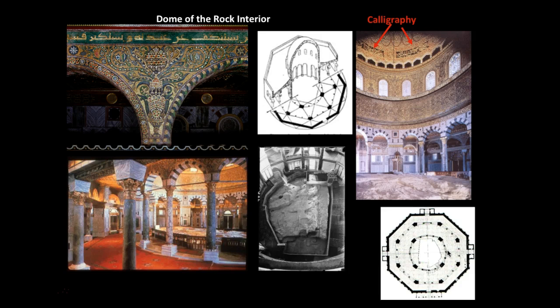So though these decorative elements are rich, the focus of the building is not on the art or the architecture, but really the whole point of the Dome of the Rock is the actual rock on the inside of this building. So this is in Jerusalem, and again, another place where people of all three faiths will go and see the Dome of the Rock, because this is such a holy place for Jews, Christians, and Muslims.